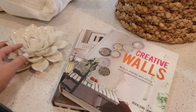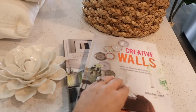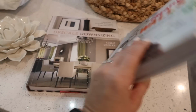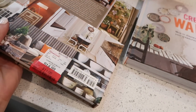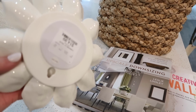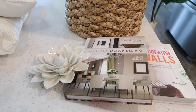I'm gonna be working on my coffee table. I have such a hard time decorating tops of coffee tables and dining room tables. I don't know, I'm just not good at it. So I grabbed these from Home Goods. They were on sale. You can see that one's for 12. I just like these home decor books. They're pretty to look at. This one was on sale for 11. And then I picked this guy up. Now I don't know if I'm gonna use all this, $14.99, but I wanted to grab it to have.